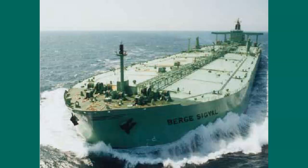This is going to be part one of a two-part series. It's going to be about tankers and the construction of tankers. I got a nice picture here of a really big tanker. Really big. A VLCC. Anybody know what that stands for?